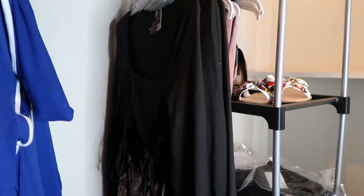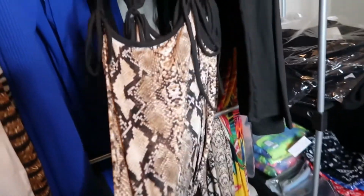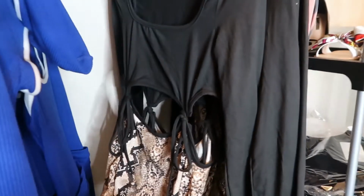And then this is new, y'all are getting the exclusive look. This is our new piece that we are coming out with next week. It is tied up in the middle and it's got this little snake print at the bottom. It's so freaking cute. And it's long sleeve for the winter. We will be posting it next week, so y'all look out for this one. I'm so excited to wear this one and sell it because it's so cute. Y'all don't tell True that I'm trying to wear it. Oh shit.